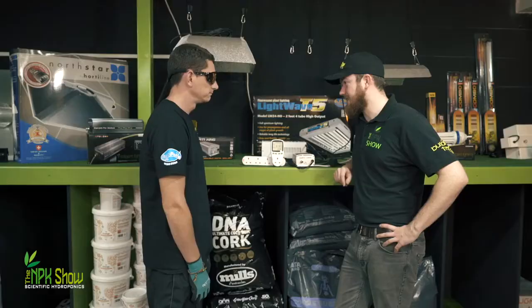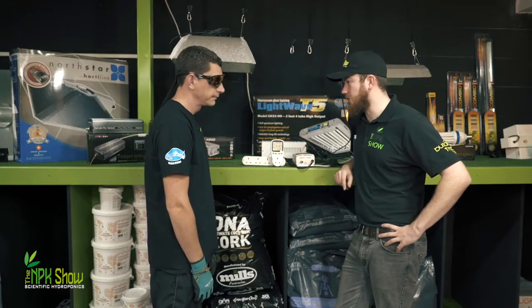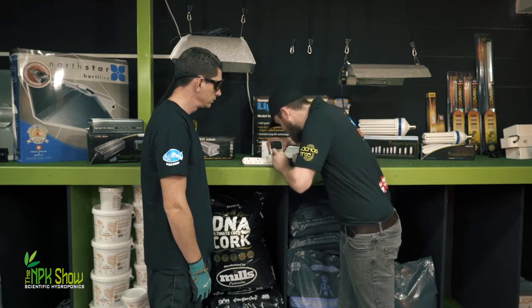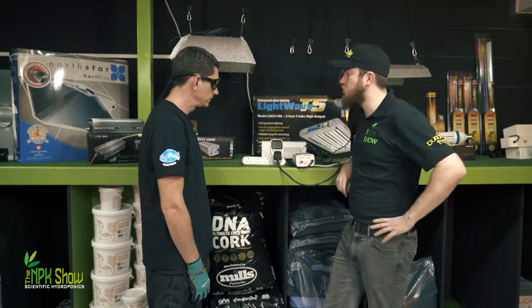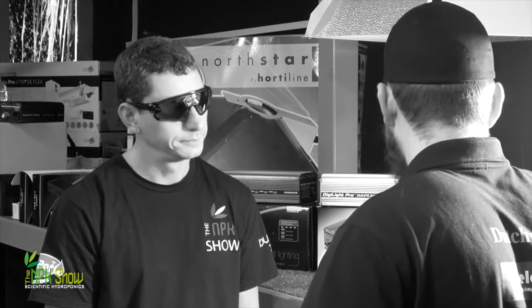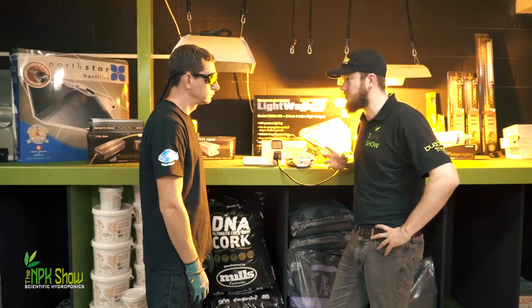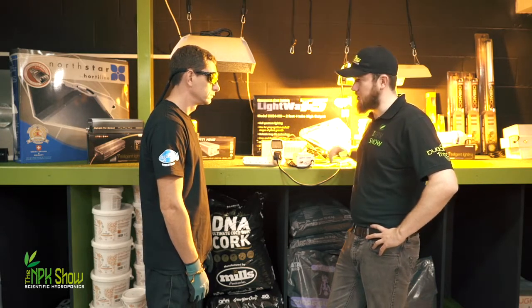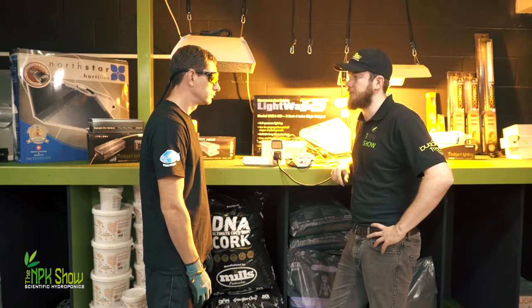So the digital ballast, should we plug her in and see what she does? Yeah. The first thing you'll notice, it doesn't come on straight away. Why is that? Slow inrush current. What it means is it's not going to put a strain on your contactor or on your electrical wiring, because the current comes in and it slowly pushes it to the light. That's what the little delay was. What else do you notice?